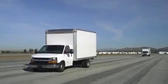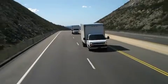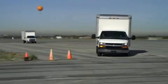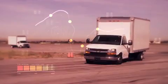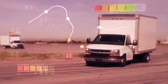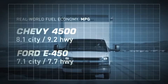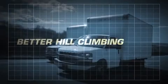Both the Ford and Chevy were driven together, nose to tail, over 2 preset testing routes, the AMCI testing highway route and the AMCI testing city route. The drivers' duties were evenly split between both vehicles, and all operational changes between vehicles were precisely coordinated. What's the bottom line? The Chevy 4500 gets better real-world fuel economy in both city and highway cycles than the Ford E-450.